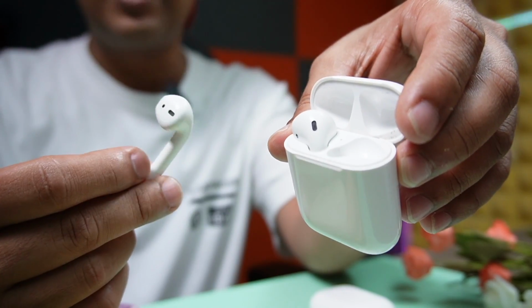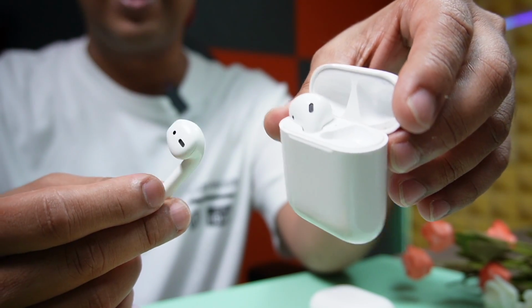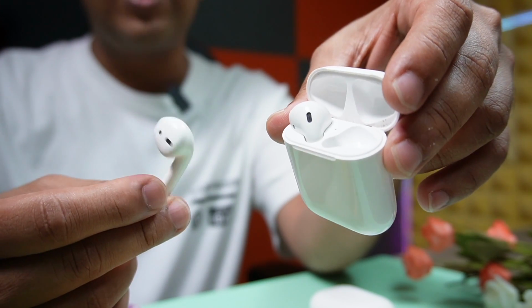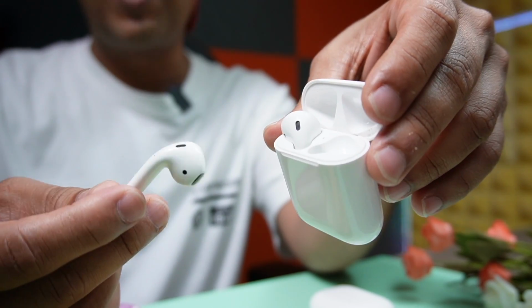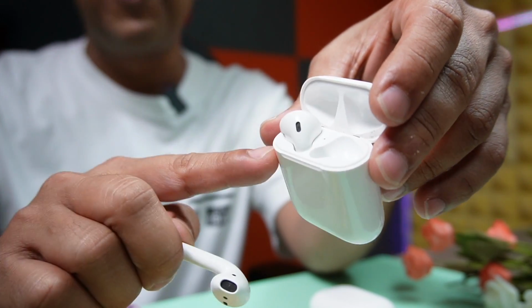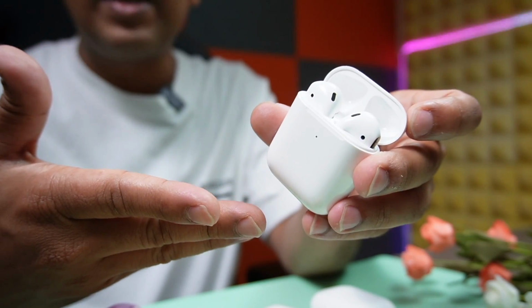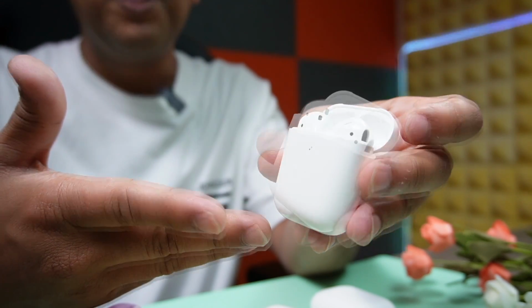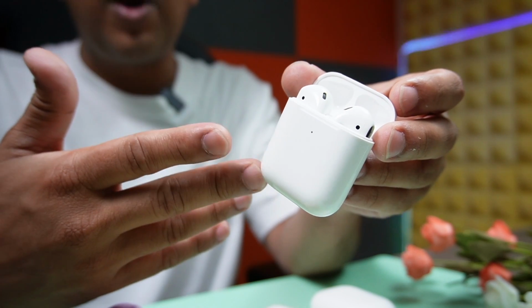Well, all of this started when one of my AirPods just stopped working. I mean, my first generation Apple AirPods. It was a bit frustrating for me because there was no way to replace only a single AirPod of these first generation Apple AirPods. So I had to buy a second set of AirPods. I went for Apple AirPods 2nd generation, which supports wireless charging.